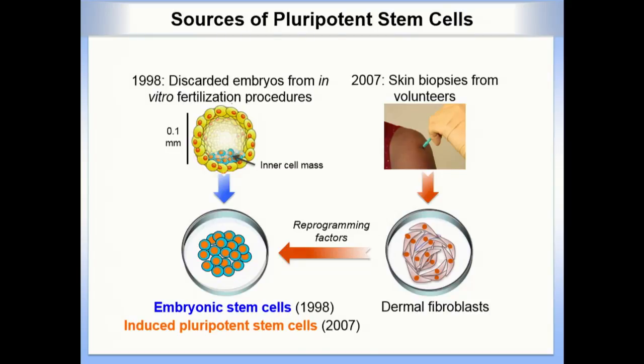The other method, which is increasingly popular because of the ability to make autologous cells for transplantation and for making disease-specific cell lines to study disease processes, development of disease process, are induced pluripotent stem cells. As I'm sure you know, they're made usually from skin biopsies or other tissues from volunteers. These fibroblasts are grown and can be cryopreserved. They can be then thawed out and then reprogrammed using a very straightforward method developed by Yamanaka.